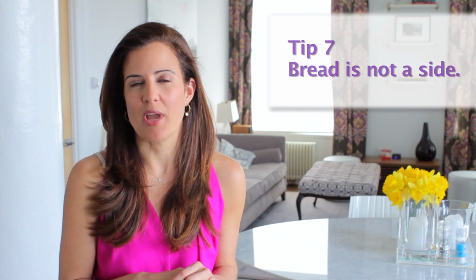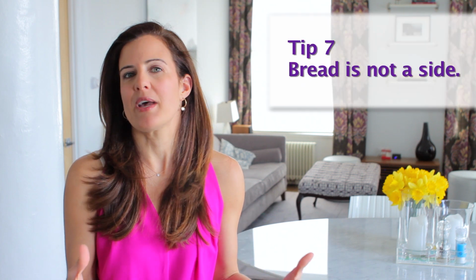The next tip is bread. I remember when I was growing up, we used to have a bread basket on the table at dinner every night, and it was definitely filling if that's what you're going for, but it's not the best way to keep pounds off and keep nice and lean. So I definitely save the bread consumption for special occasions when we're going out to restaurants, and it's there for sandwiches, but the bread is not a side dish, and don't make it one.